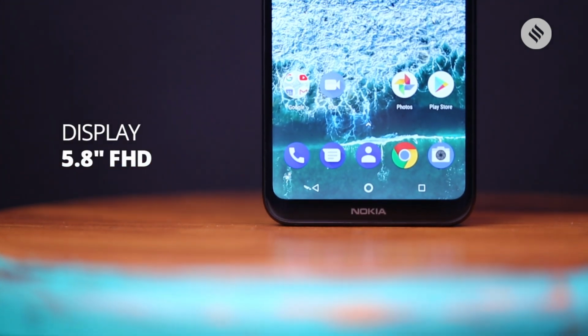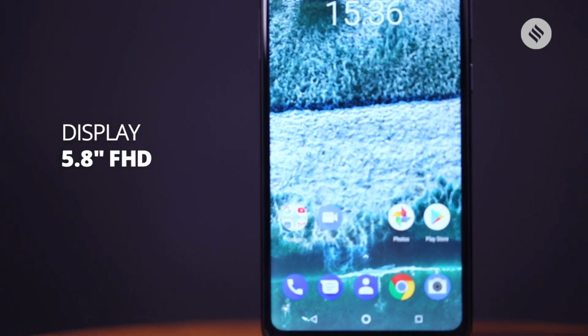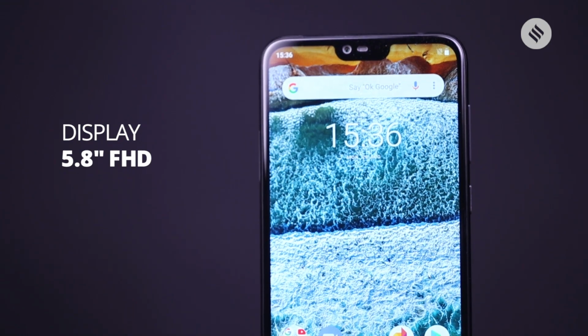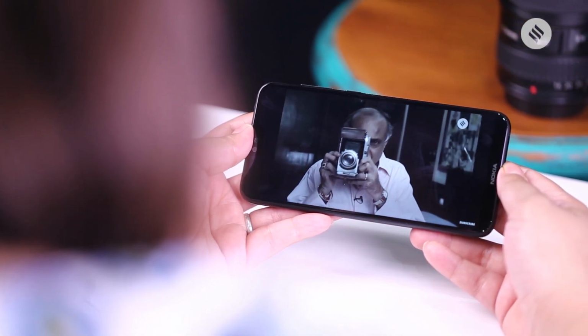The front of the Nokia 6.1 Plus is dominated by its 5.8-inch LCD display, which has a full HD resolution and an aspect ratio of 19:9. The screen is bright, but colors don't pop or feel vibrant.